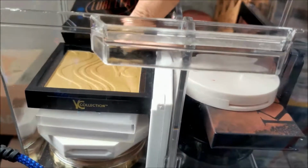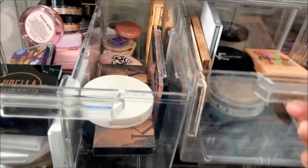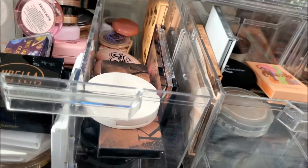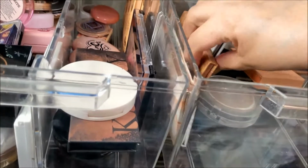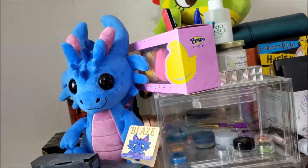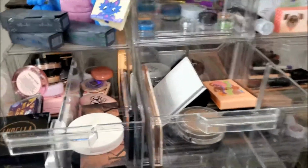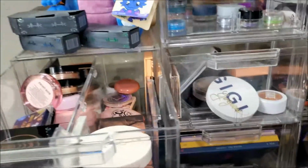I need to stop buying highlighters. There's just too many highlighters. You know, if you take out the Alamar blush, you have to take out the Alamar bronzer. So I think I'm going to put those other 2 bronzers back. We'll take out our Alamar. I like my Alamar. As usual, I have things going flying, because this is me. All right, so blush is taken care of.